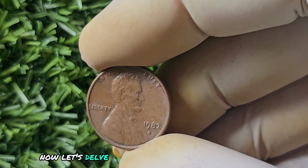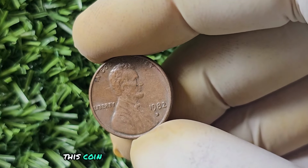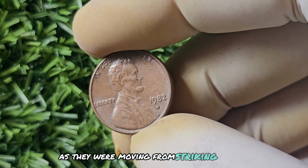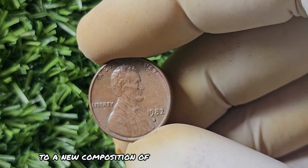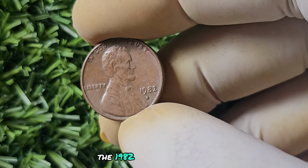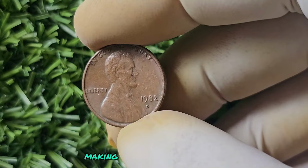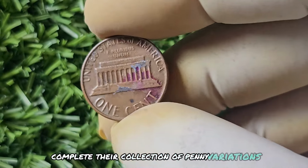Now, let's delve into the history of the 1982 D penny. This coin was part of a transition period for the U.S. Mint, as they were moving from striking pennies made of 95% copper to a new composition of 97.5% zinc and 2.5% copper. The 1982 D penny is unique in that it was produced in both compositions, making it a must-have for coin collectors looking to complete their collection of penny variations.